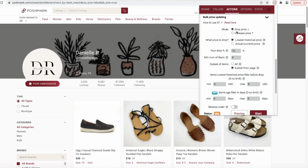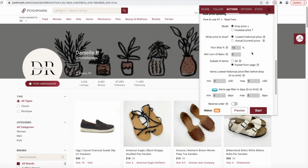But with this, you can drop the price and then go back and increase the price afterwards, which is amazing, because when you go drop your prices, you don't want to keep them low. You want to raise them back up. So you can drop the price for closet clear out, and the next day go back in and increase the prices again. You can also click whether you wanted to drop the lowest historical price or the current price of it. That's really up to you. You can choose whatever you want.